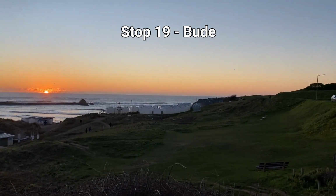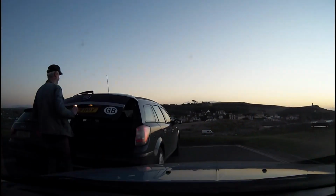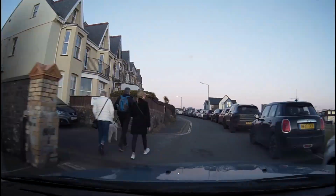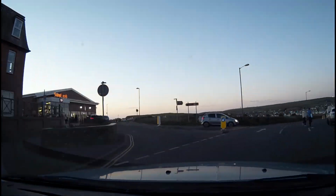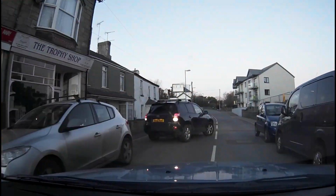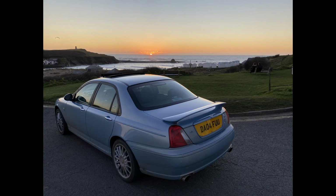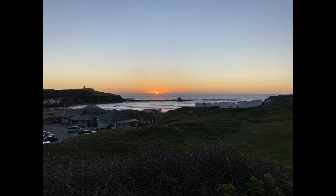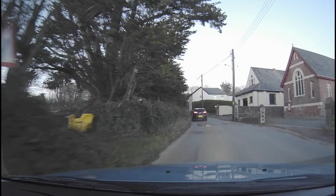This is Bude, nice beach, nice place, let's go. So it's a 12 minute drive now to Kilkhampton, which means we're going to get there at, well, 20 past six, about 14 minutes after sunset. Took some nice pictures there of sunset in Bude. So Bude is lovely, but we don't have time to really look around. Right, let's try and get there with a scrap of daylight left.